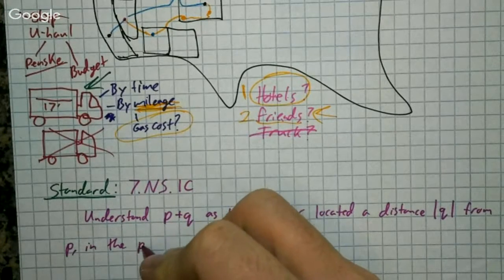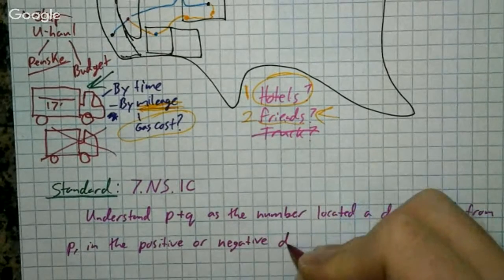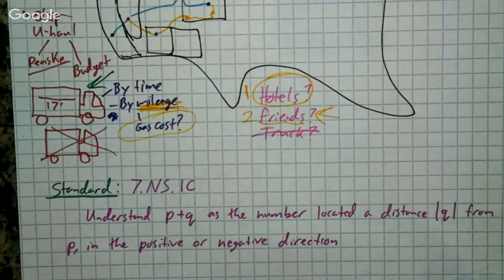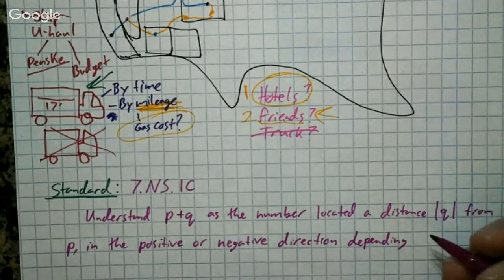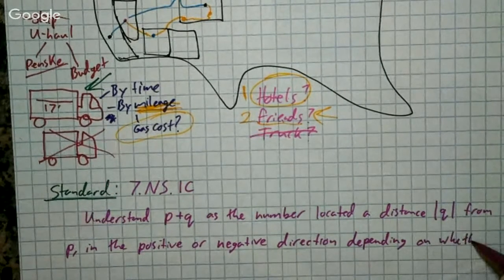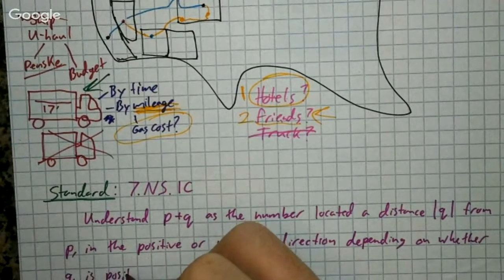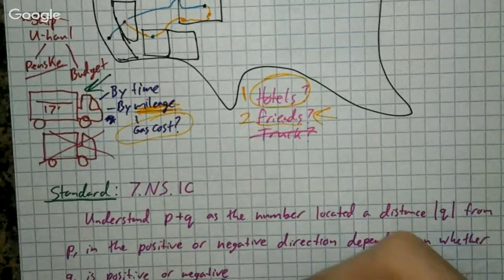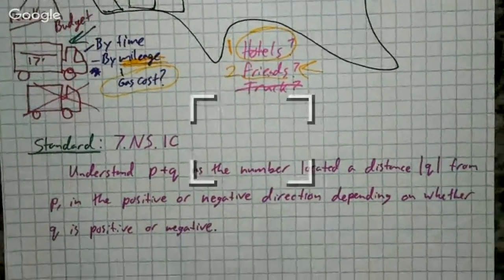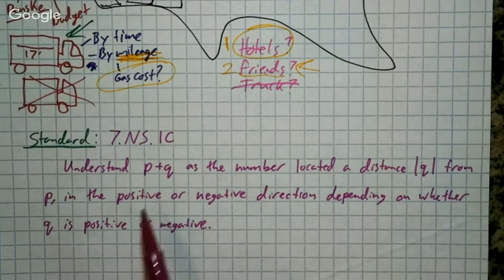In the positive or negative direction, depending on whether Q is positive or negative. Okay, so that's the first part of our standard. Oh, I'm sorry. Understand P plus Q as the number located at distance Q, the absolute value of Q, from P in the positive or negative direction, depending on whether Q is positive or negative.